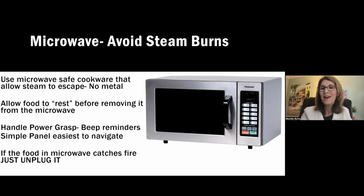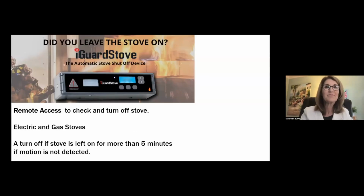You could also modify your own microwave if you wanted by putting a little red sticker on it that shows where the stop button is and where the green button is, or perhaps where the 1 minute or 2 minute heating is. So if someone in the home has difficulty with the microwave, they know to just press the bright sticker and the start, and just kind of simplify your own microwave.